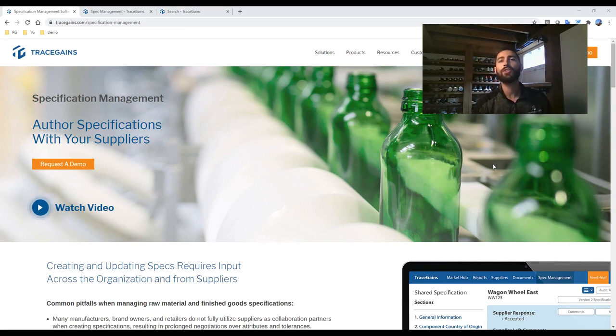As we make our way through the demo today, start to compare this in your head against current processes. Think about how a Word document can be a little bit tricky for recording details on how you're going to test for microbials. How a PDF document is tricky to email back and forth with your supply chain as you pin down those fine-grained details around a product you're producing.